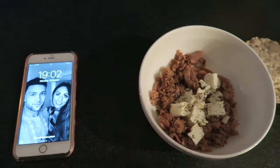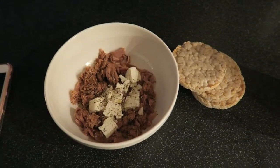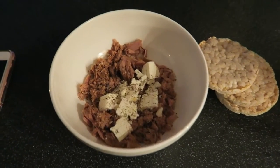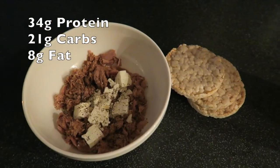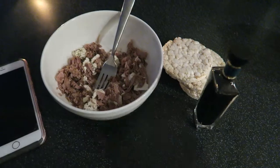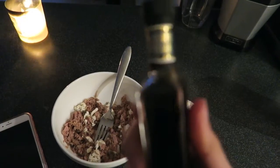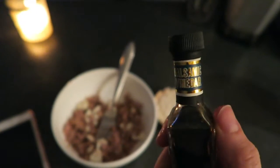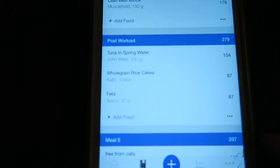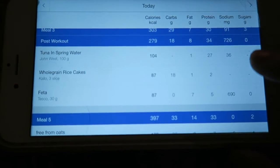So the time is 7 o'clock and I'm just having a light snack. I'm saving some calories for my oats in a bit. So I've just got a tin of tuna with 30 gram of feta cheese, and I'm literally just gonna have 3 cacao salted rice cakes with that. Oh, and if you're thinking it looks really dry, it's actually not, because I have added a tablespoon of balsamic vinegar. Why does my camera never focus? There we go. Tablespoon balsamic vinegar, a tin of tuna, 3 rice cakes, 30 gram of feta. Turn it around, and that is 18 carbs, 8 fat, 34 protein.